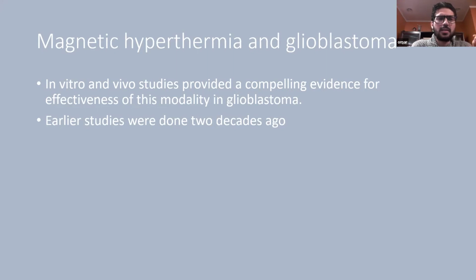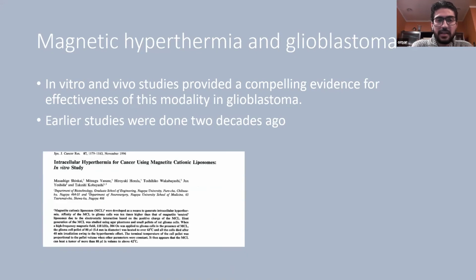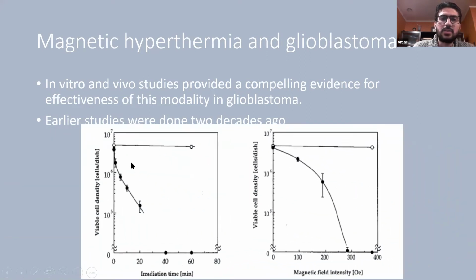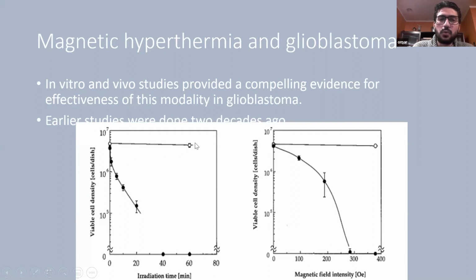The first study was done maybe 2 decades ago. And as you see here, this was the first to show the feasibility of using magnetic hyperthermia to treat glioblastoma. It was done in 1996. And as you see here, we have 2 groups of cells. The first group, the control group, received no treatment. And this group of cells received the magnetic nanoparticles and was exposed to a magnetic field. It's clearly obvious that the number of viable cells decreased in the treatment group. And this correlated with magnetic field intensity to a degree that when we exposed these cells to 300 magnetic field, no cell was viable.